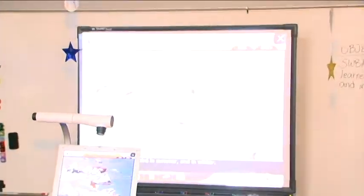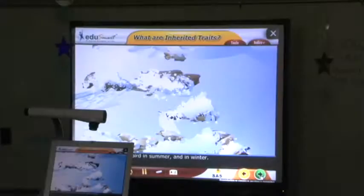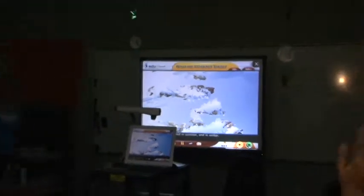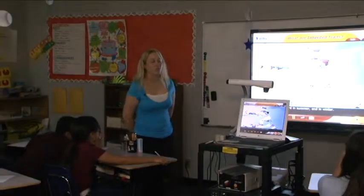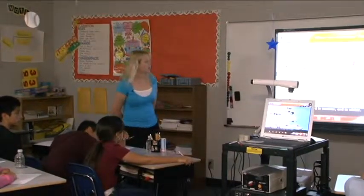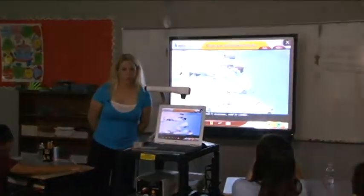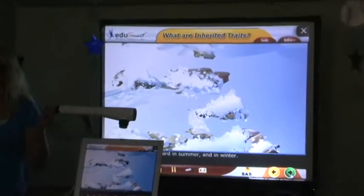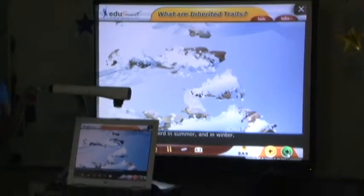Look at this ptarmigan bird in summer and in winter. What happened? It changed colors. Ooh, what's the word? Camouflage. Camouflage, very good, it changed color. So in the summer, did you notice what color it was in the summer? Brown. It was like brown, very good. What color was it in the winter? White. Why? It camouflaged itself.